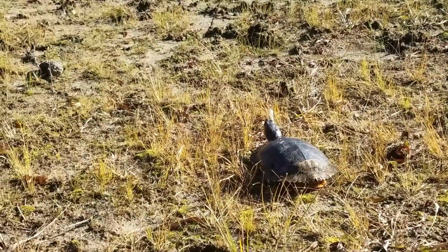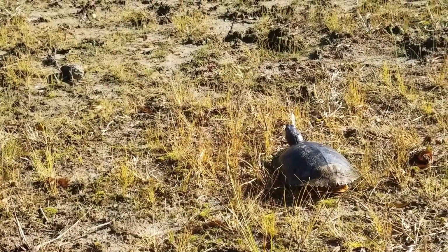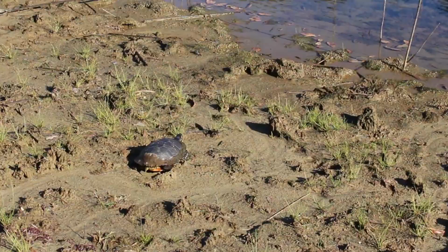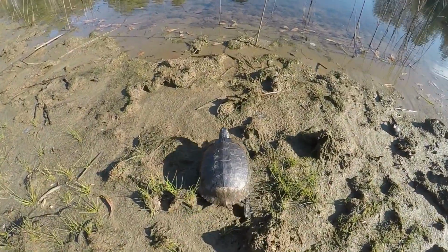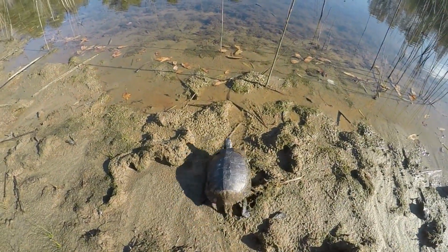River cooter turtles are found along rivers and streams, lakes, swamps, and ponds. They eat mostly aquatic vegetation like different types of algae and eelgrass, but may eat snails and insects or maybe crayfish. River cooters can live about 40 years in the wild, but may only live half of that in captivity.